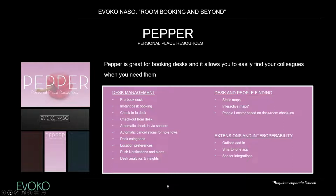We also have a possibility of desk and people finding. So again, static maps, same thing. You can create it by yourself, or the end user has the possibility to put up the drawings and the photos of the office, or the interactive maps, where we get the drawings and do the complete system for you. And I would say the interactive maps, if you have both Rose and Pepper, all this will be linked together. So it's really handy and will help you.